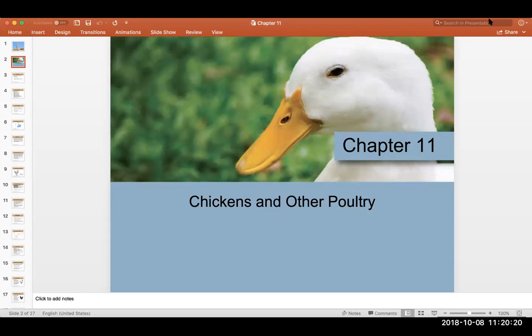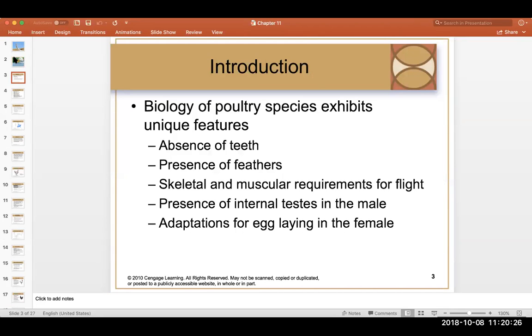Okay, so then we also talked about chickens and other poultry. There are a lot of things about poultry that are different from other species that we've talked about. Their biology has a lot of unique features. That would be the absence of teeth, which is a big one. They have feathers, which we haven't talked about any other ones that have feathers.